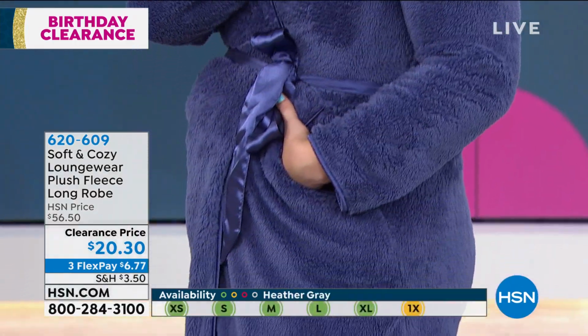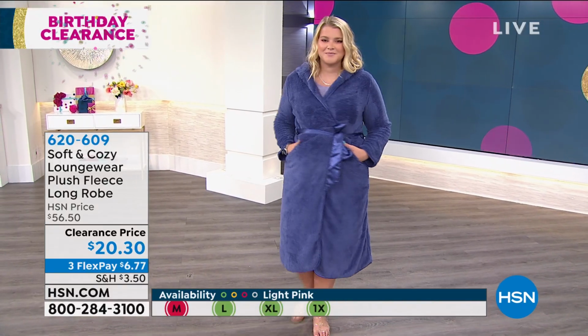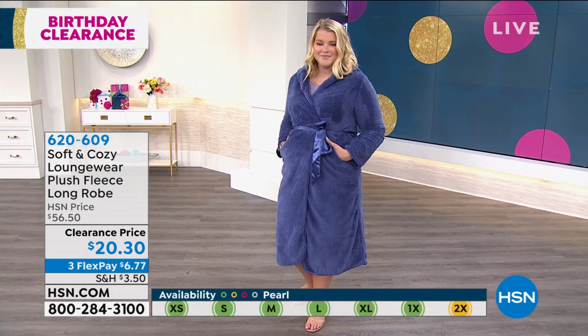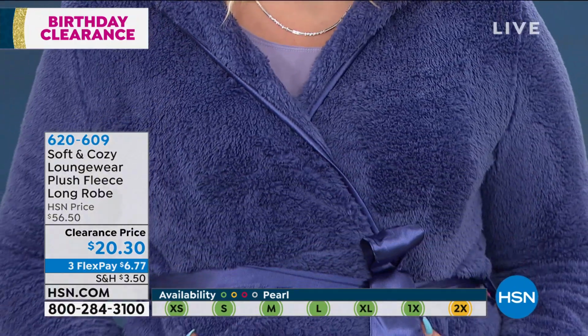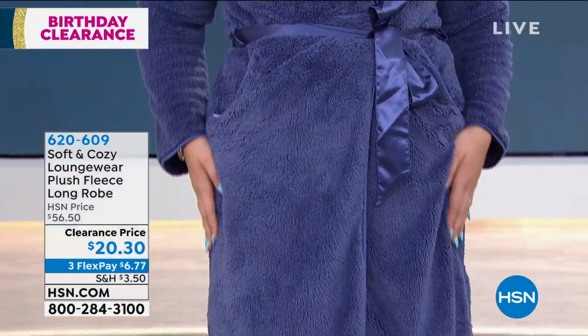And I love that satin detail. I think that makes it a step above all the other plush robes that are out there. You're getting satin piping all the way down that robe on every edge of the robe. You're getting a full satin tie sash. And even that hood has a little bit of piping along the neckline and along the very edge of the hood. And how often do you see a super cute, plush, luxury looking robe with a cute hood? So you can really wrap up in this.